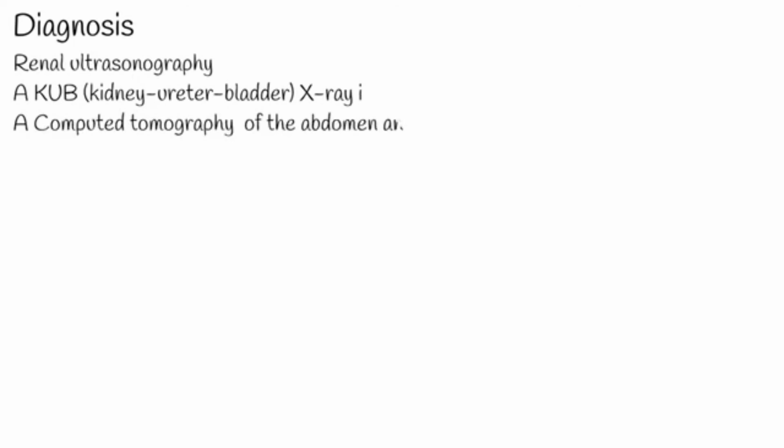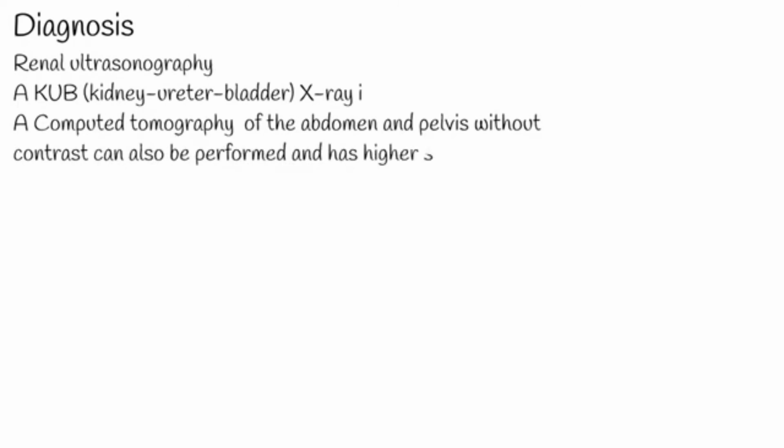Diagnosis. Renal ultrasonography can sometimes be useful, because it gives details about the presence of hydronephrosis, suggesting that the stone is blocking the outflow of urine. A KUB, kidney, ureter, bladder X-ray is also an option. However, uric acid stones are difficult to assess with this imaging. A computed tomography of the abdomen and pelvis without contrast can also be performed and has higher sensitivity.